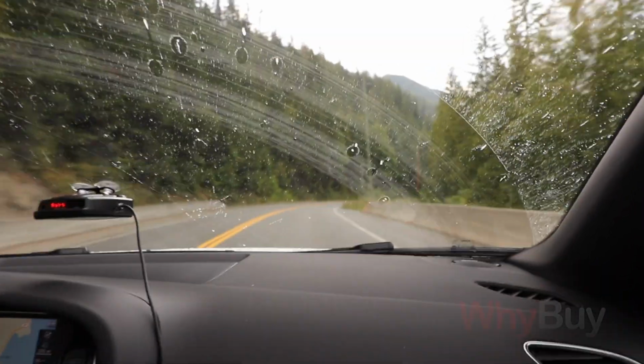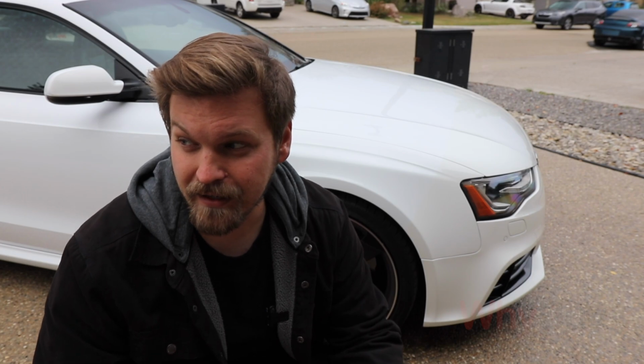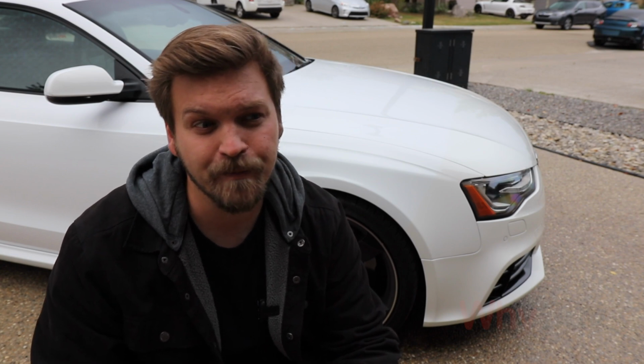Not only did the car stay extremely stable, going through deep puddles of water and driving still really quick, what I noticed is that the stopping power and braking power, the compound held up, and it actually stayed really tacky and grippy.